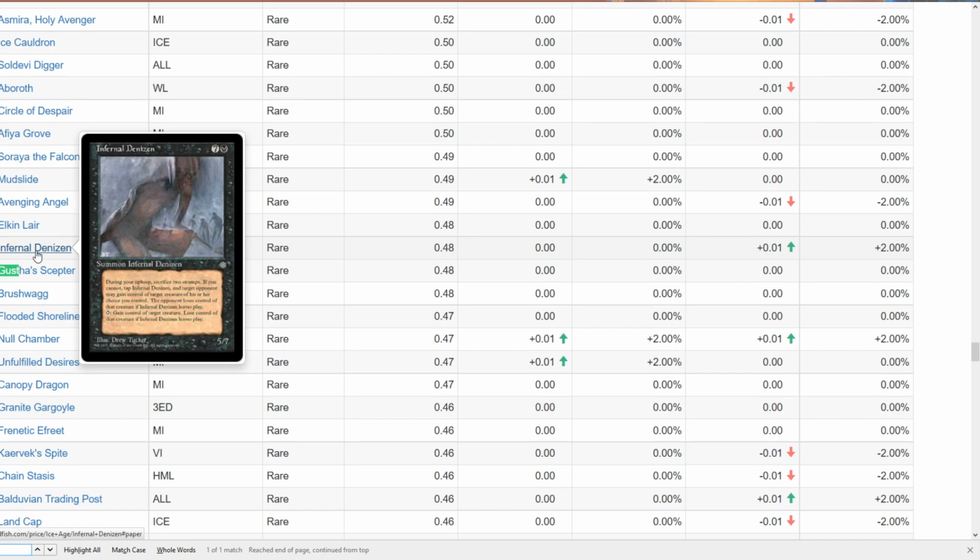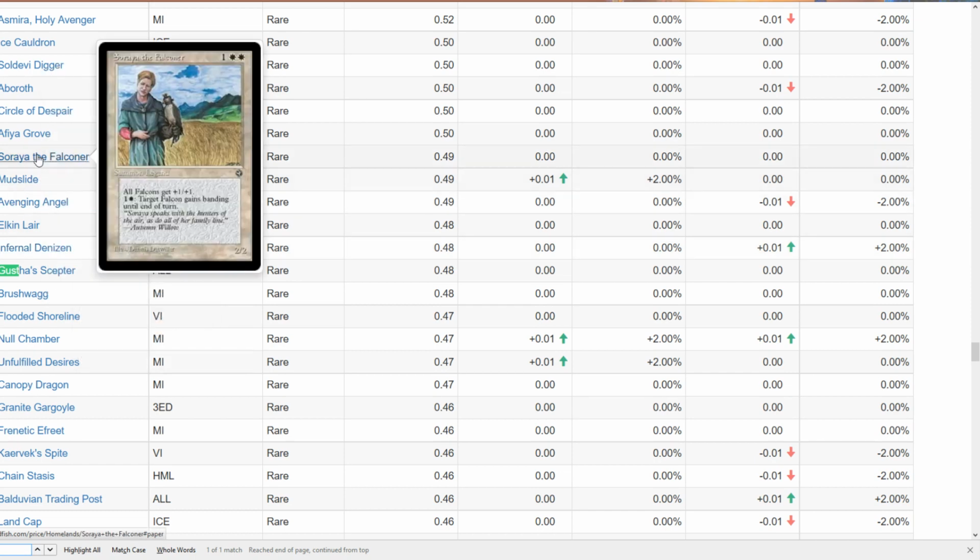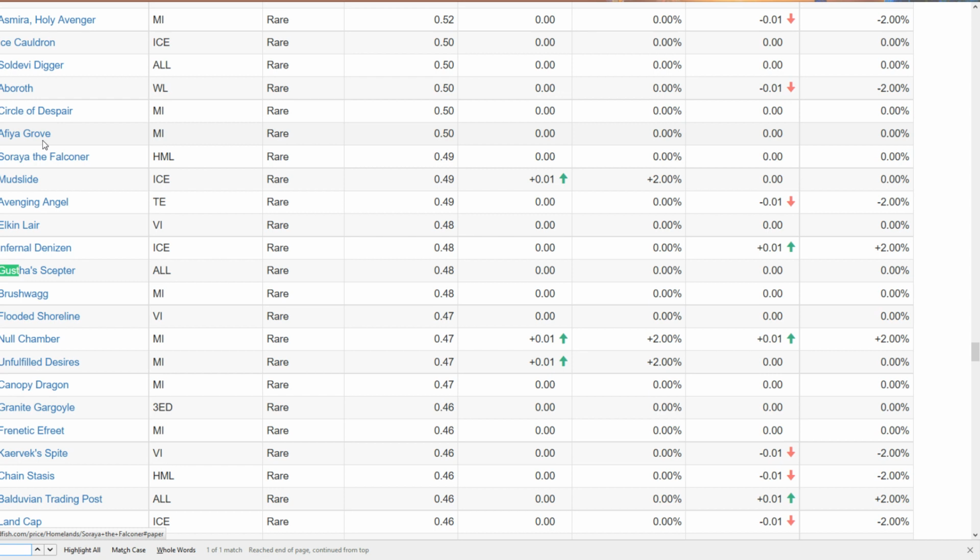Again, you're never going to be playing this. You're just trying to get the advantage of the high converted mana cost and the activated ability, which a lot of EDH cards do have ways to abuse. The next one is Soraya the Falconer. I think it's been errata'd to all birds get +1/+1. So it's just a bird commander. I think that's relevant enough. Enough said there. The next one is the Aphetto Grove.